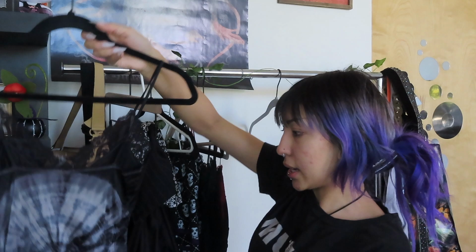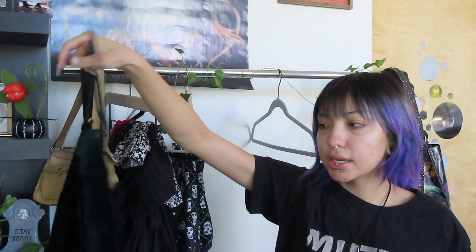I thrifted this as well. This is from Morbid Threads. It's black and red, two of my favorite colors, so I'm definitely gonna keep that. And I just bought this Killstar dress. It's emerald green and it has ties in the back, and I surprisingly haven't gotten a picture in this yet, so I'm gonna go ahead and keep that.